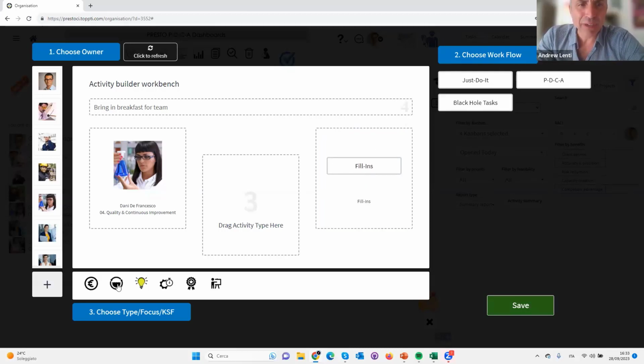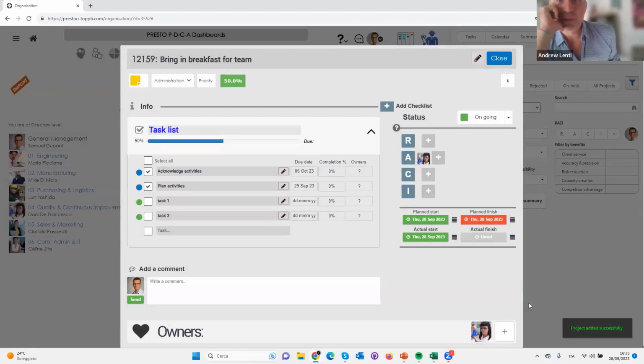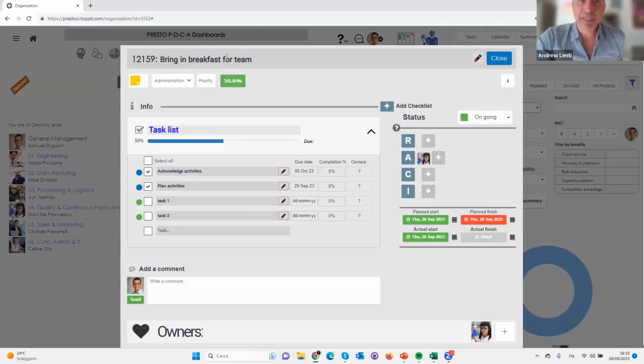And here we have the possibility now to give it a category. Now, per Kanban, you can say this Kanban can only be productivity. But in this case, this Kanban, fill-ins, it can be any one of these you see here. And in this case, we're going to call this a quality external focus. In other words, bringing breakfast in for the team enhances the quality of the employee's work day and enhances employee engagement. So I'm going to click the save button and I go straight to our project, our pop-up, bring in the breakfast for the team.